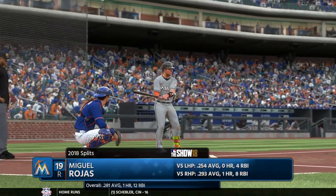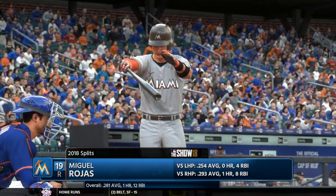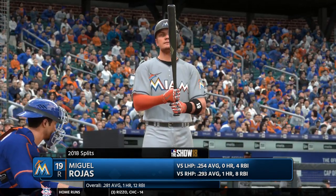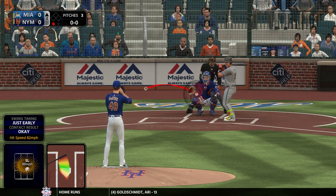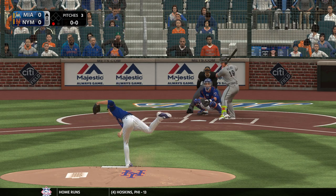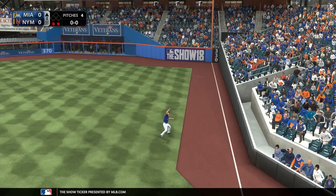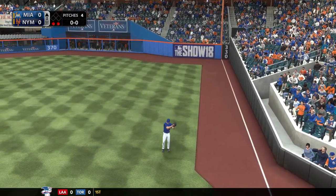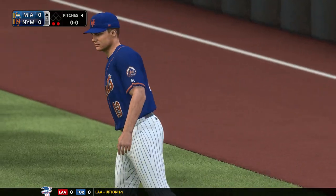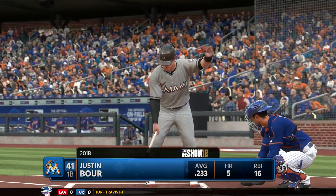Marlins, Miguel Rojas. And as you take a look at the splits here, he's actually better against right-handed pitching this season. Ready to deliver. Here's the first pitch. Pitch swung on and hit in the air toward the line in right. And Bruce has got this one. I thought that was gonna drop down. All right, one pitch out. Down to the final out in this first half inning. Now in the box, Justin Bour.